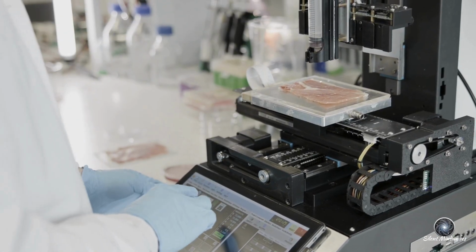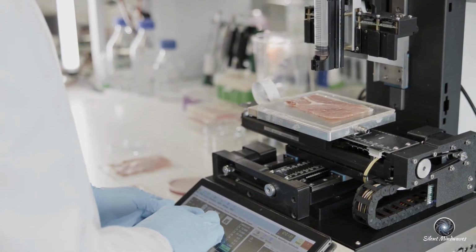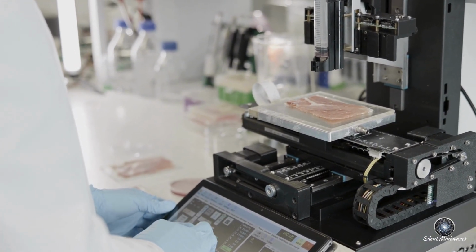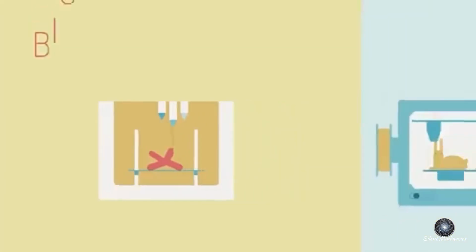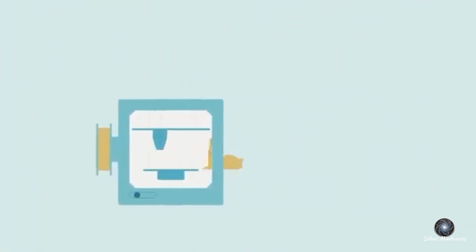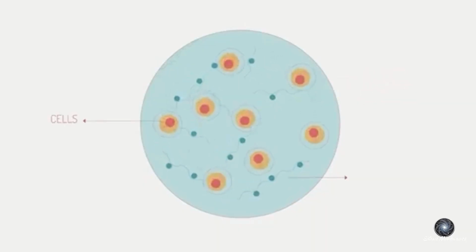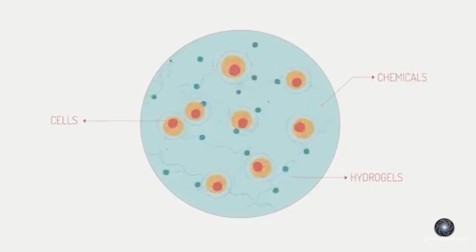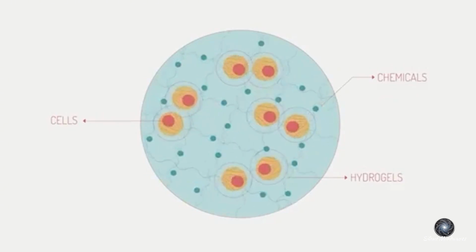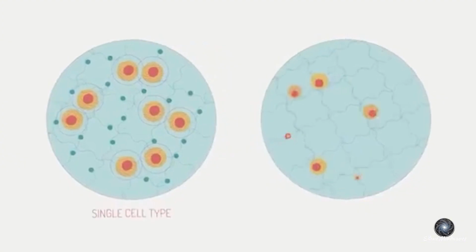Bioprinting can be described as a modified form of 3D printing that uses live cells. With this technology, we can create living tissues and even organs. Here's how it works. First, live cells are placed into a special gel known as bioink. This bioink is then printed layer by layer, just like a standard 3D printer. Over time, the cells grow and form connections, creating living tissue.